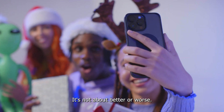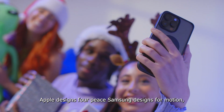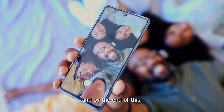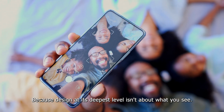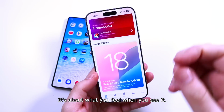It's not about better or worse. It's about how they make you feel. Apple designs for peace. Samsung designs for motion. And by the end of this, you'll see how your brain, without realizing it, chooses sides. Because design, at its deepest level, isn't about what you see. It's about what you feel when you see it.